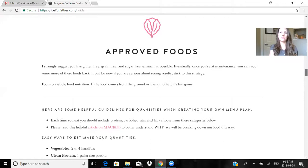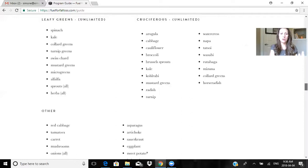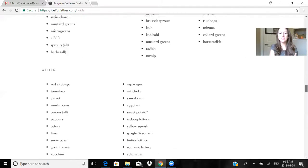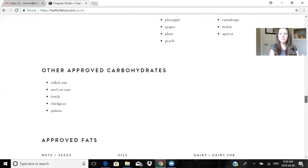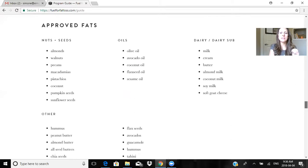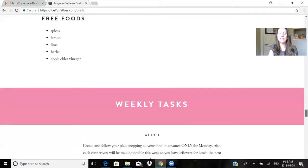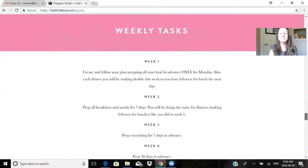Then we've got the approved foods of the course. Here we've got approved protein, approved vegetables, which are carbohydrates, approved fruit, and other carbohydrates, and then approved fat. We need to add good fat into every single meal. I will be going into a little bit more detail about how to structure your meals separately, but here you've got an outline of the foods that are going to serve you throughout the program, and these are all approved. So feel free again to print those off and keep them somewhere where you can see them every single day.